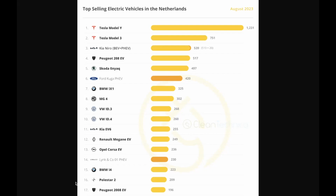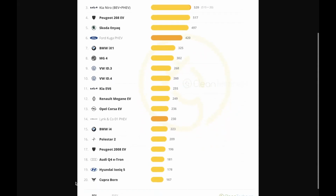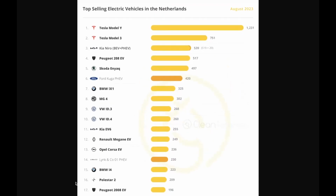This list also highlights, you see the bold are the full electrics, and the non-bold are the plug-in hybrids, or in the case of Kia Niro, mixed. And you can see 17, sorry, I don't have the full list there. 17 out of the 20 are full electrics. And if you look at the Kia Niro, it's basically full electric. So basically 18 out of the 20 top selling plug-in vehicles in the Netherlands are full electrics. The Model Y is the top selling vehicle of any kind in the country. The Model 3 was the 4th best selling vehicle in August, not even a peak month for Tesla.